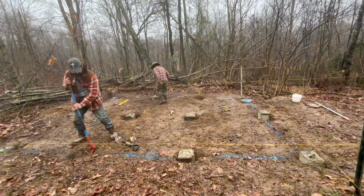All right, so today we have a nice day. It's sunny. It's going to be kind of warm, at least later in the day. So we are going to pour the concrete today. We have everything set in its holes and leveled. Now these blocks I pre-poured 3 years ago when I poured the foundation for our log house.